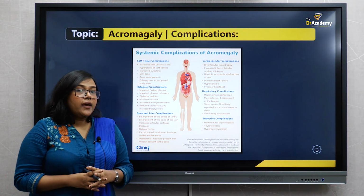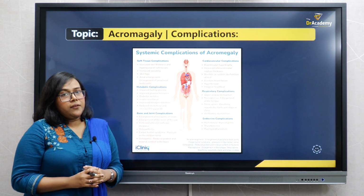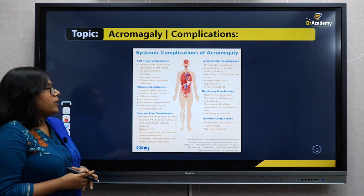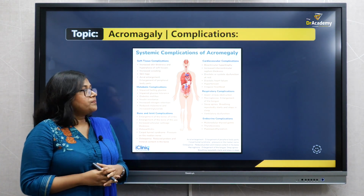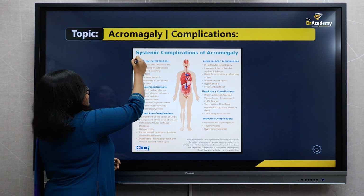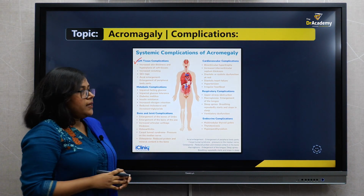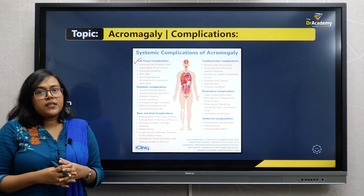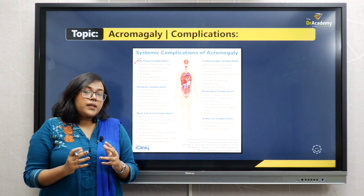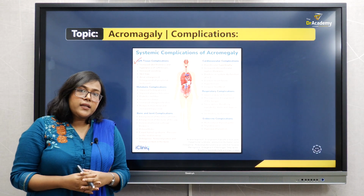So what are the complications related to acromegaly? In this picture, you can see there are so many complications occurring. The important ones are, first up, soft tissue complication. So that means there might be enlargement in different parts of the body, not just the hands and feet and the face, but at the same time it can cause organomegaly as well.